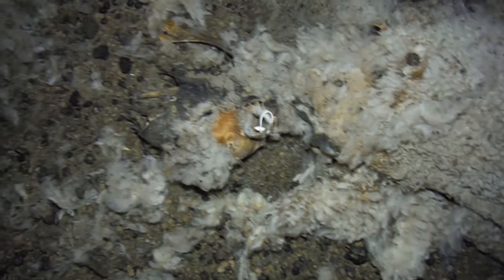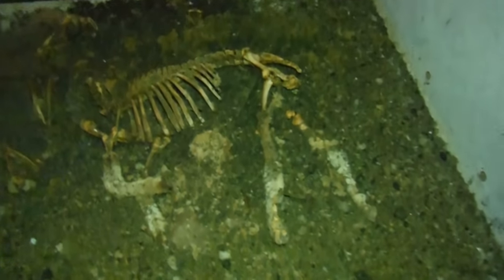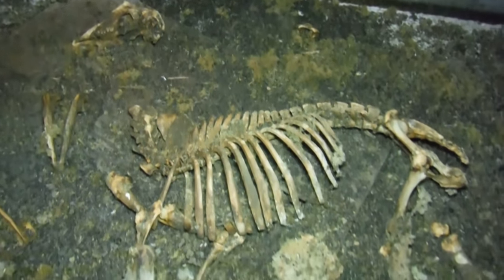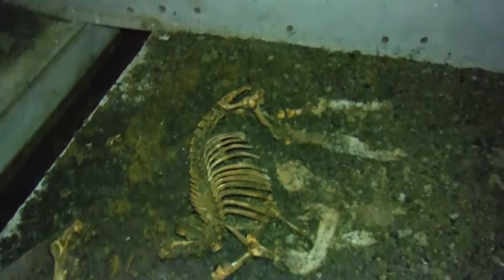Who's the farmer who just leaves their sheep to die here? That's just horrible. And there's another one over here. This is really bad. Look at this sheep, it's just a remnant. Just a skeleton, little bits of fluff. Who doesn't bury their dead sheep? Look, it's on a little bit of wood. Oh my god. That's really, really weird.